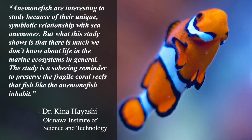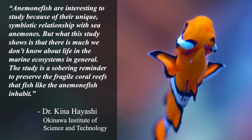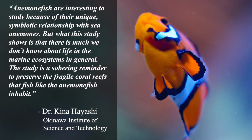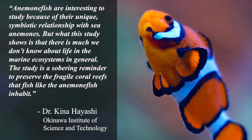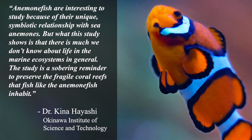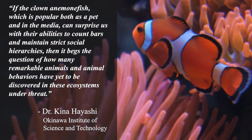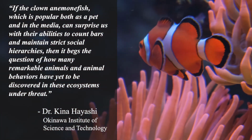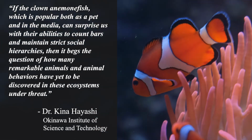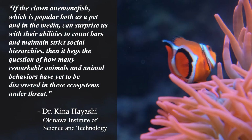Anemone fish are interesting to study because of their unique, symbiotic relationship with sea anemones. But what this study shows is that there is much we don't know about life in the marine ecosystems in general, said Dr. Hayashi. The study is a sobering reminder to preserve the fragile coral reefs that fish like the anemone fish inhabit. If the clown anemone fish, which is popular both as a pet and in the media, can surprise us with their abilities to count bars and maintain strict social hierarchies, then it begs the question of how many remarkable animals and animal behaviors have yet to be discovered in these ecosystems under threat.